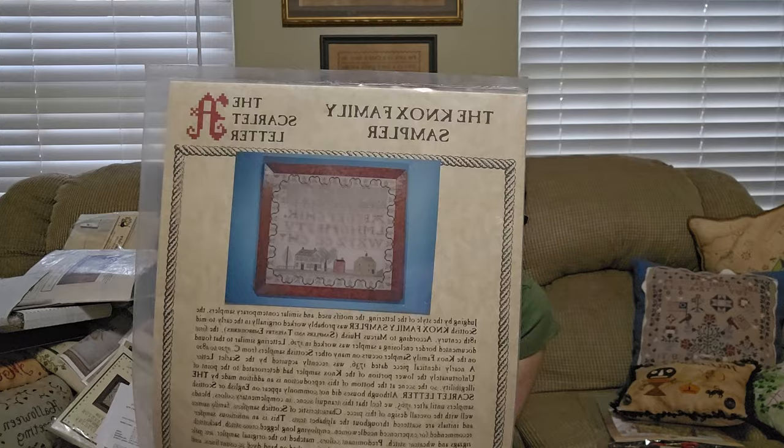As we go through this, this is the Knox Family Sampler, which I really want to do. My stepdaughter, who I'm going to call my daughter Jennifer, her husband's name is Mason Knox, so she is now Jennifer Knox, and I wanted to do this for their house, the Knox Family Sampler. Isn't that awesome? Mason, I'm proud to say, is in the Coast Guard. He's stationed up at the Joint Base up in Cape Cod, which we were able to visit in December. We were there for Christmas.